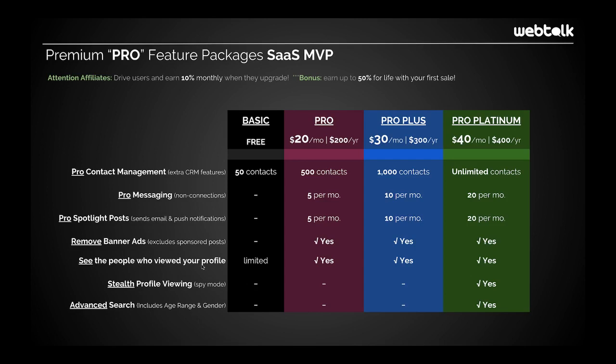See the people who viewed your profile, limited. On LinkedIn, you can only see the last 5 people. So this is going to be limited as well, which is okay. Stealth profile viewing, so you can't view someone's profile as a spy. You can't do that in free mode. Basic. Advanced search includes range and gender, so you don't get advanced search on basic, on free.